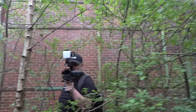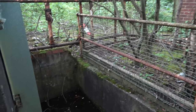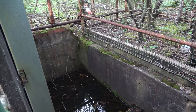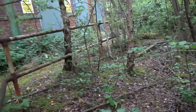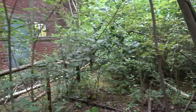Do you want to jump down there and see? No, we're not jumping down there, Daniel. I reckon you're drowning in that. What, that hole? Yeah, I reckon you'd fall straight down it. No, there's a step. There's a door here. I think it's just flooded that part because of all the leaves and it's just sealed there. I'm not going down there.